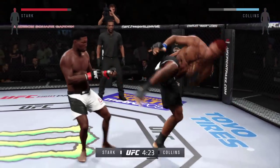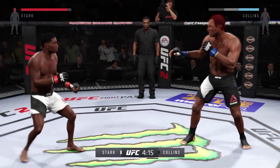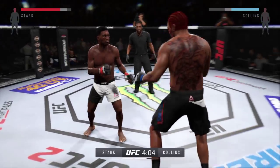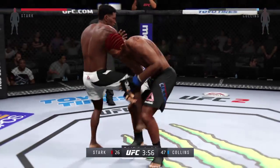Joe, throughout this fight, he's been working to set up that head. Misses the takedown. Solid jab by the Apex. Joe, he's keeping very busy. Look at the numbers, total strikes landed.